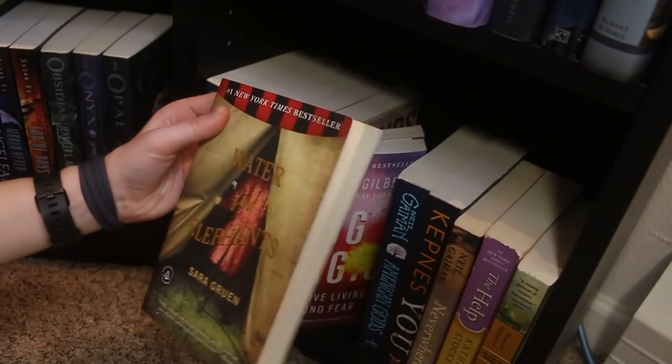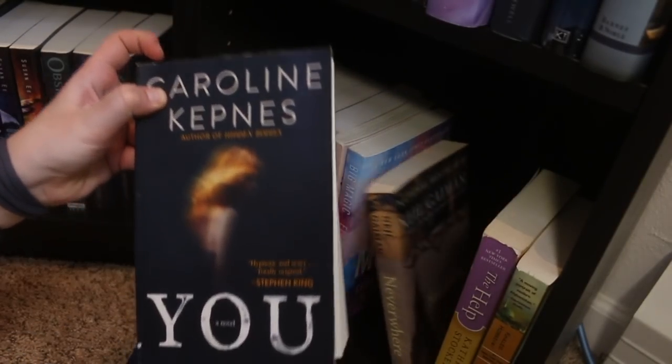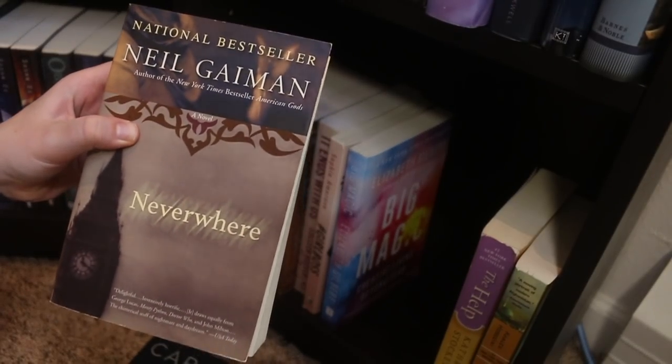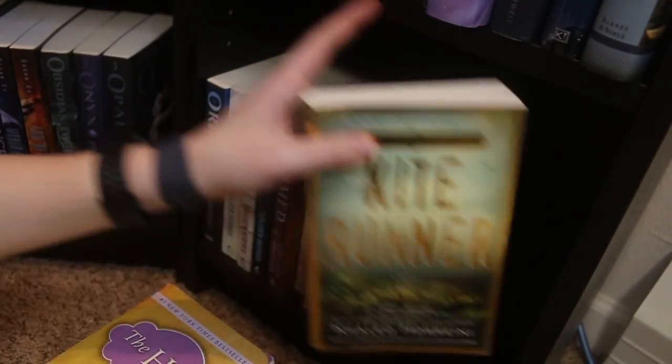So I have Water for Elephants, which was pretty good. American Gods by Neil Gaiman, which was amazing. You by Caroline Kepnes, which was amazing. Neverwhere by Neil Gaiman, which is I think my favorite of his. The Help, which was really good. And then The Kite Runner, which was also really fantastic. Hey, you can see my face again.